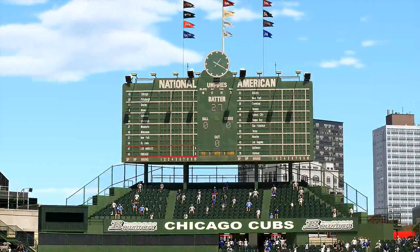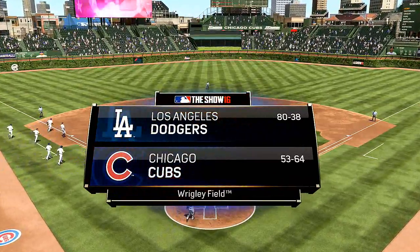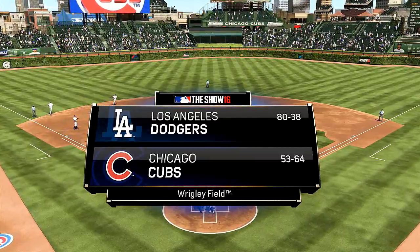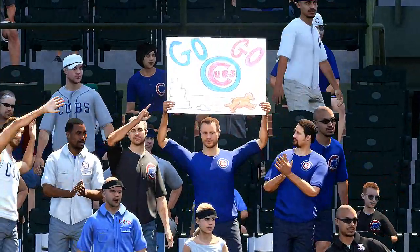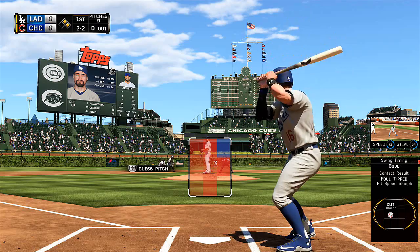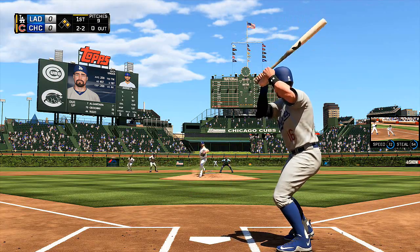So again, another beautiful afternoon here in the friendly confines in downtown Chicago, taking on the Cubbies. There you see 53-64. They're, I believe, in fourth place in the NL Central Division. To take on here in the first inning, a 2-2 count for Unger, runners at first and second.